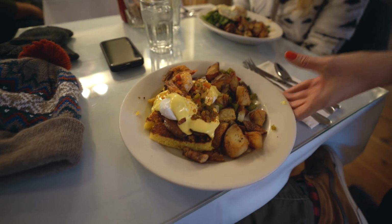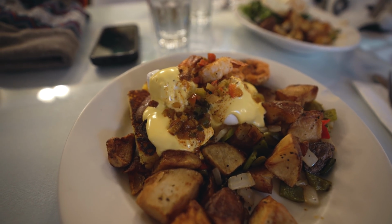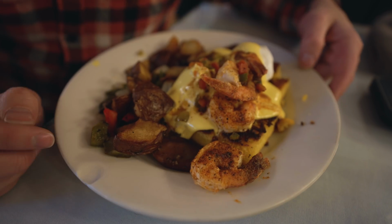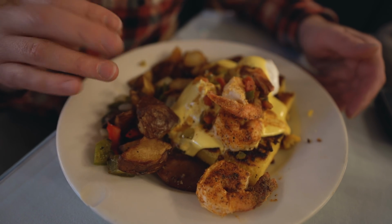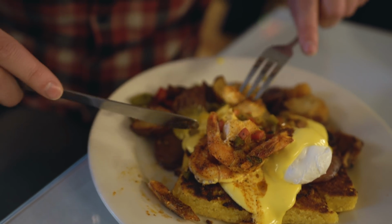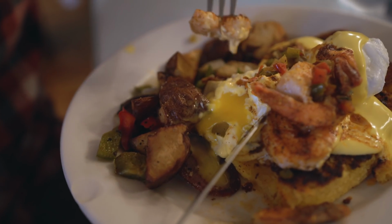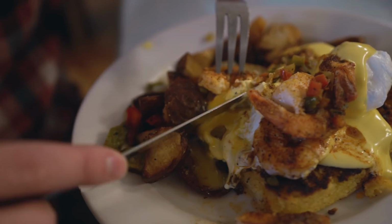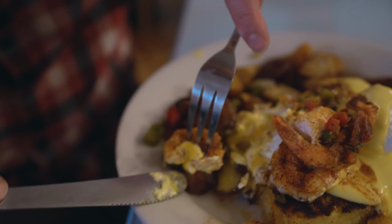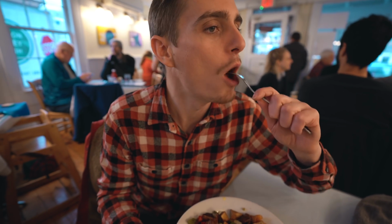And I got the eggs Creole, which is 2 poached eggs on top of fried cornbread, which sounded amazing. And then there's some little bits of shrimp there, and there's a bunch of little peppers and potatoes. I'm gonna get a bit of this shrimp here. A little bit of that hollandaise. Whoa, do you see that? That egg just exploded. Oh yeah, that's what I'm talking about. So get some of that sauce, eggy goodness on there, get a potato in there, a little dose of New Orleans in the Hudson Valley.